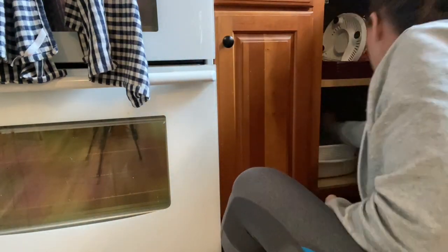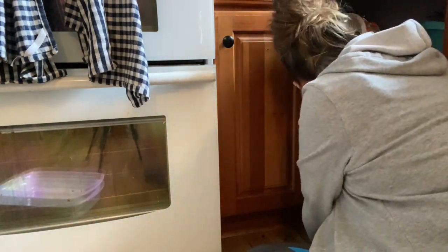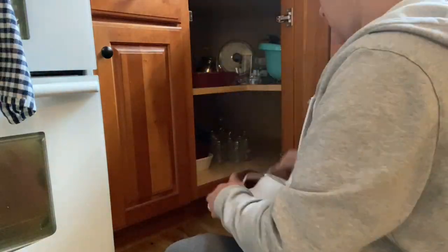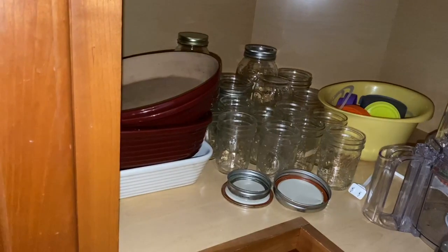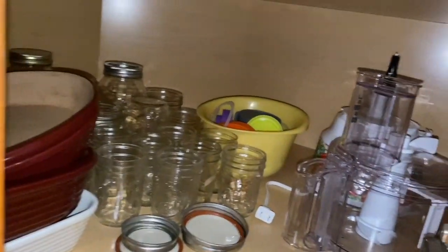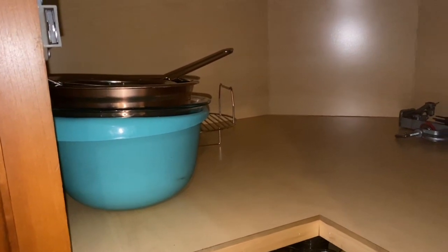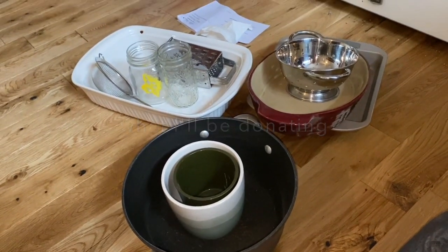This little corner cabinet is a different story though. I put things in here when we moved that I wasn't sure if I was actually going to need, but I wasn't ready to part with yet. And when I opened it up, I realized I did not miss it, and it was okay if I got rid of it. So those things are getting donated. Once I was able to get stuff out of this drawer that I wasn't even using or touching, it started feeling a lot less like a dumping ground, and I could actually start using the space a lot better and organize the things that I was using regularly.